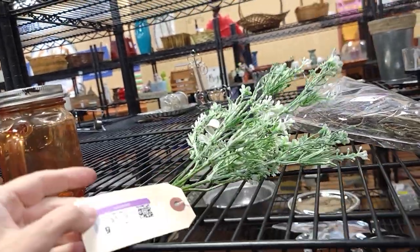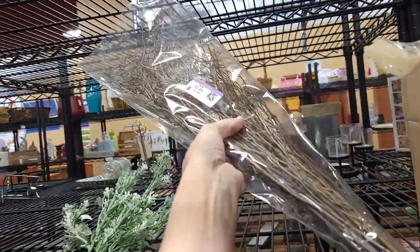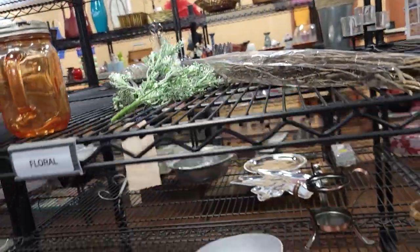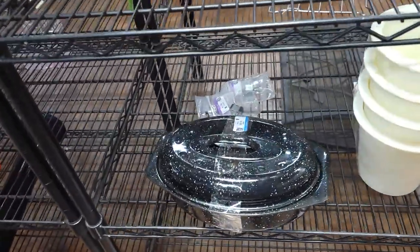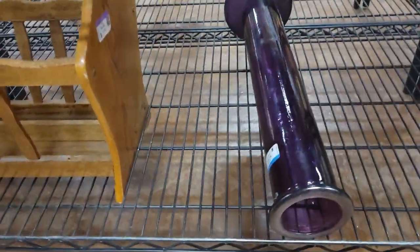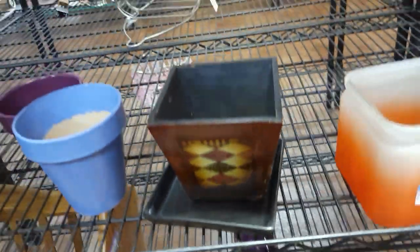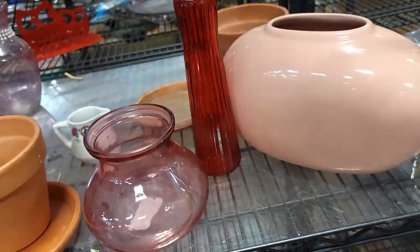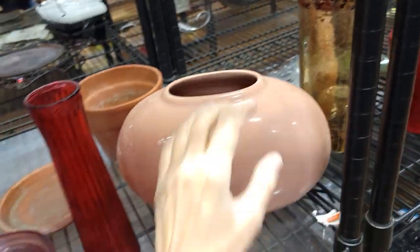So we got some little lone, whatever those are. Nothing to write home about. That's for sure. Small little enamelware casserole dish. There is a big, huge, really cheaply made vase down here. See who makes you. Looks like nobody noteworthy.